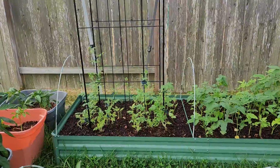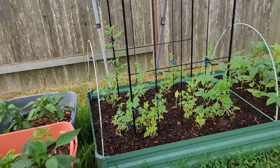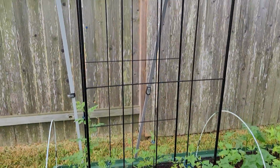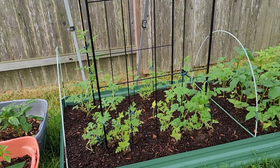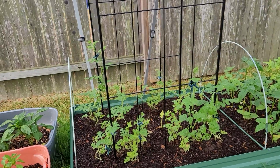The watermelon was not growing at all. They finally started growing and getting tendrils, so I went ahead and trellised them. You know, the first video, I didn't even have this trellis. The second video, maybe the third video, is when I finally got this trellis installed, because they weren't even growing. So they're heading on up.